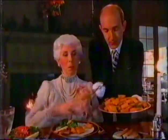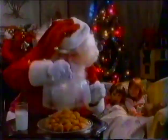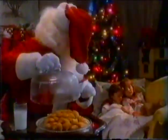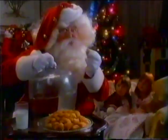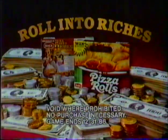What's America's fun-time finger food? Geno's Pizza Rolls. What's America's mealtime finger food? Geno's Pizza Rolls. Pizza Rolls party snacks get their great taste from your favorite pizza ingredients, rolled in a crispy crust. Just heat and eat. What's America's Christmas time finger food? Geno's Pizza Rolls. Now enter Geno's Roll into Riches sweepstakes and win big cash prizes.